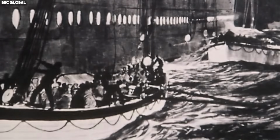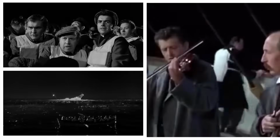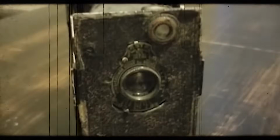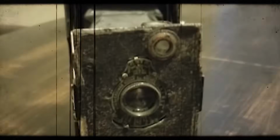Each digital frame extracted from the film was like watching history re-emerge from its submerged tomb. The images revealed scenes never before documented, capturing moments from the Titanic's last hours with startling clarity. Faces of key passengers, arrangements of lifeboats, and even the ship's band preparing for their final performance appeared on the reconstructed frames.